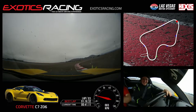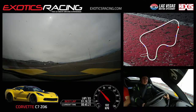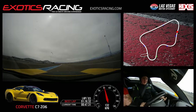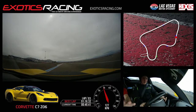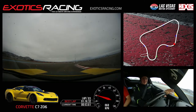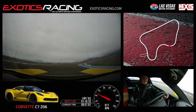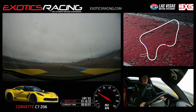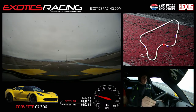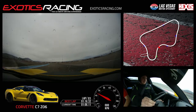Unwind, squeeze the throttle towards the exit. Shift up. Brakes, smooth on. Turn in, smooth off. Oh, was that better? Yeah, that's all you gotta do. Okay. Squeeze the throttle, stay right, smooth on, turn in, smooth off, towards the apex. There you go. Unwind, squeeze.